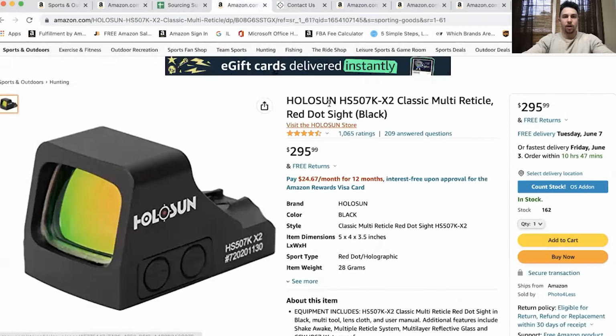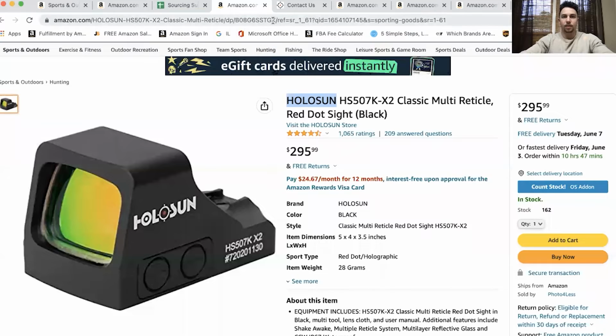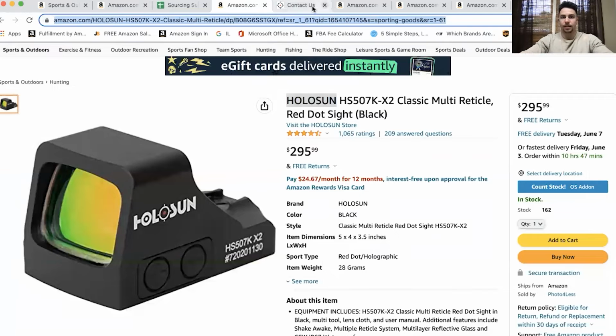I'll put the name of the product or the name of the brand, which is Hollow Sun Red Dot Sight. I'll put the link to Amazon, so when I call them, I can reference the link that is on Amazon, and I know what product I'm referring to. So boom, we have our first contact.